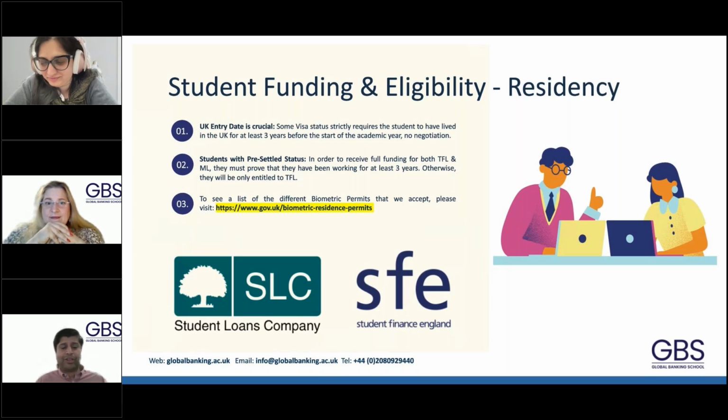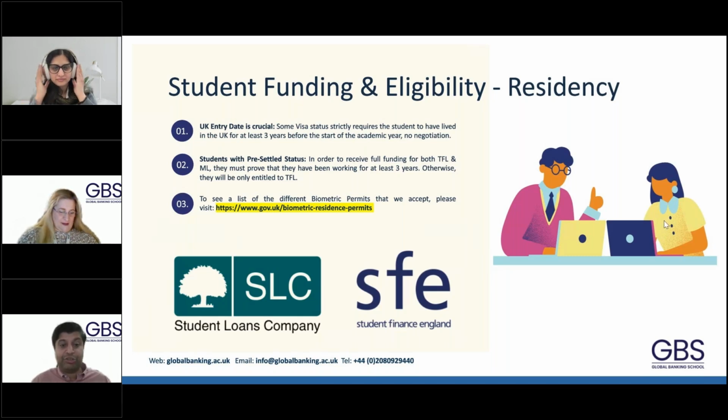And of course, how do you prove that eligibility? Goodness, if I have to go through all the various passports, driving licenses, and other forms of paperwork that exist, I could do a whole presentation on that alone. So what I would recommend is have a look at that link, which is highlighted in yellow. If you go to that link, you'll see all the eligible permits that are accepted when you're making an application for either a tuition fee loan or a maintenance loan. But that's enough for me.